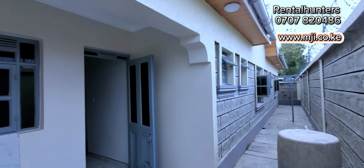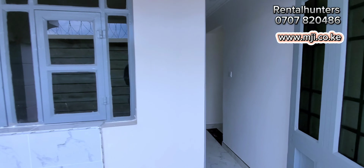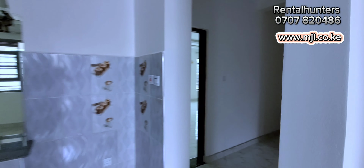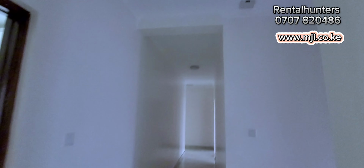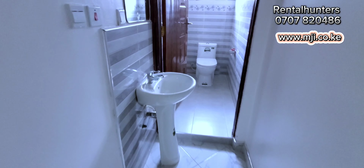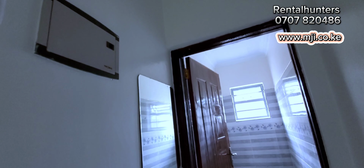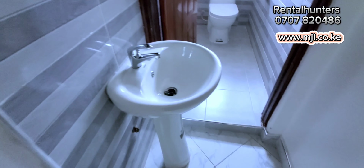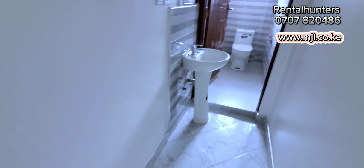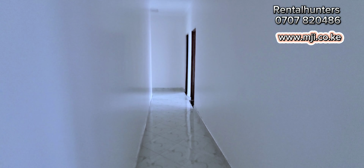Yeah, the back. Let me go to the bedrooms now. The common washroom is right here. There's a doorbell above us. And then we have the toilet. We normally have a flat shower there in most apartments, but that we don't have in this case here.